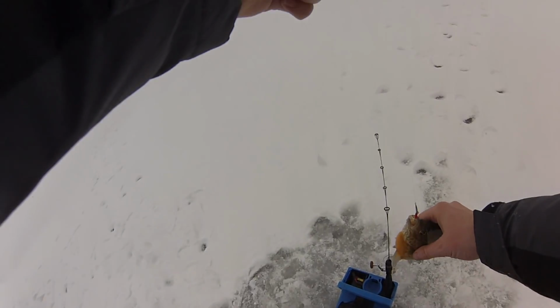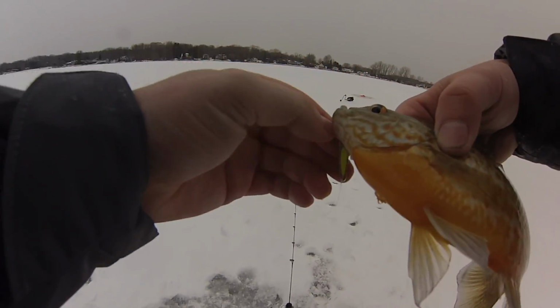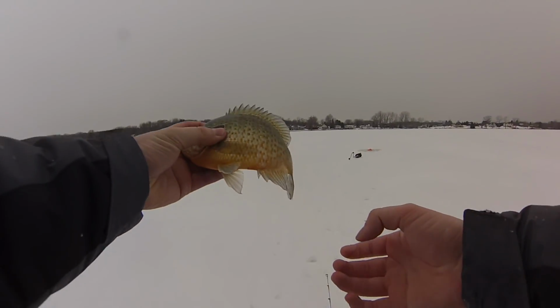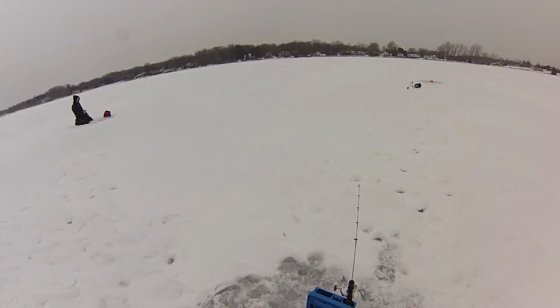I know, yeah, it was really, really fun for the first 20 minutes, and now it's just like, oh, there's another big old pumpkin seed. No, it's still a lot of fun though. Beautiful, beautiful fish too. Just straight slamming them.